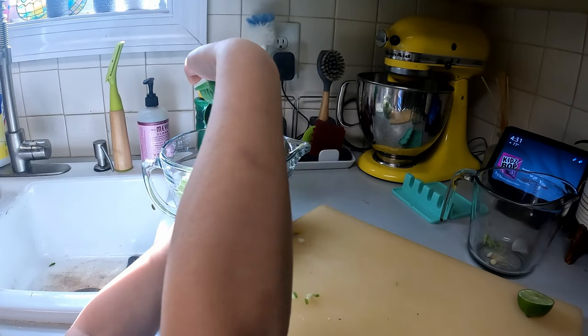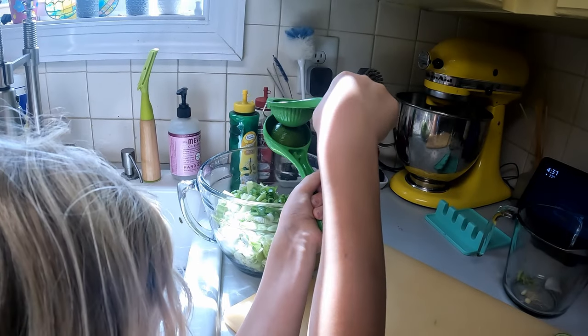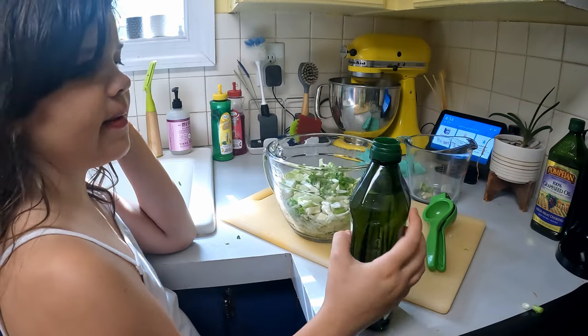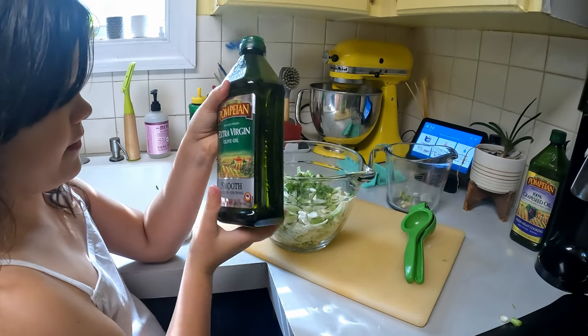Squeeze it. Sometimes they're really hard to squeeze. Yeah. Probably add a tablespoon and a half of olive oil.